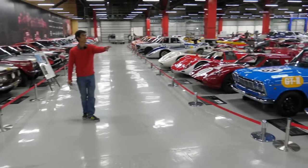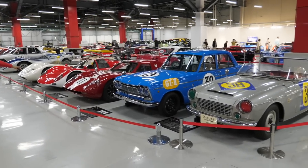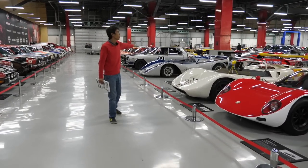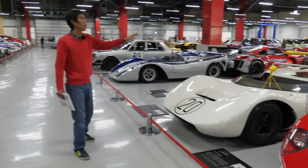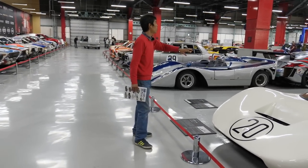And on the right, racing cars, everything from the Prince R380 to the early Prince Skylines, prototype racers, all the way down to the famous Hakusaka Grand Prix winner. And on the other side, Super GT cars, BTCC, Le Mans, Super Taikyu, N1 series, all lined up there.